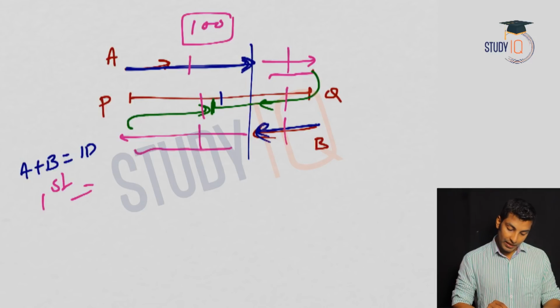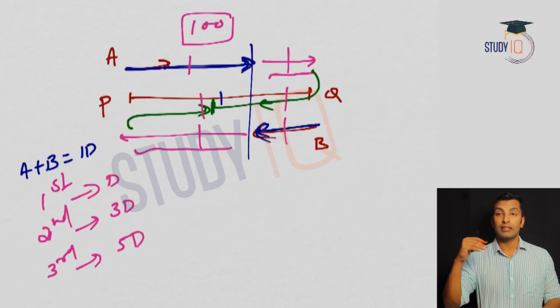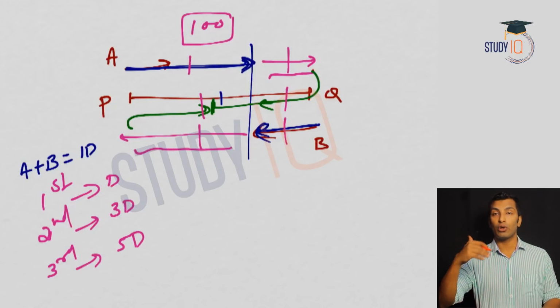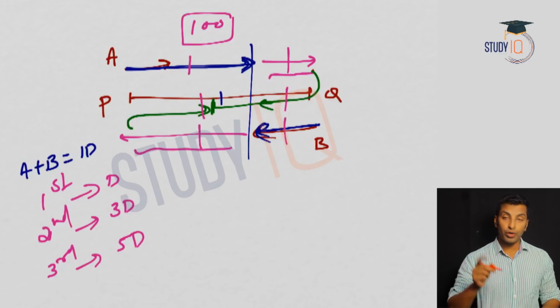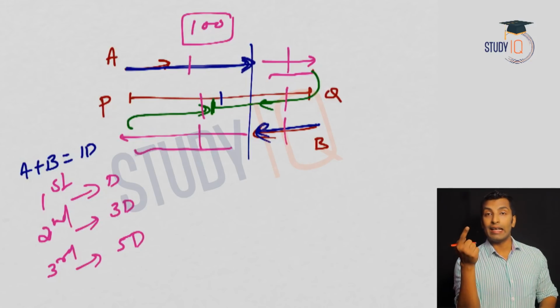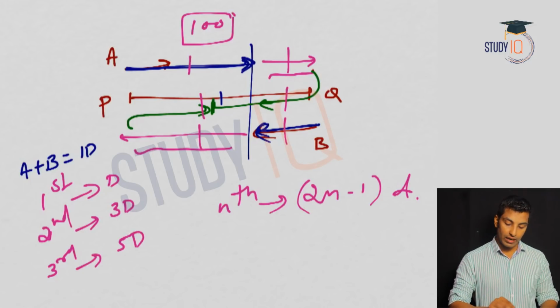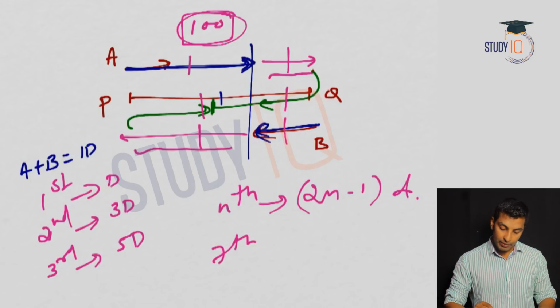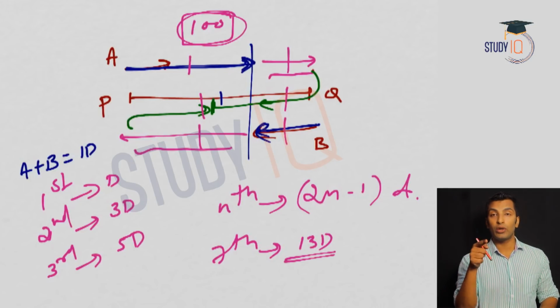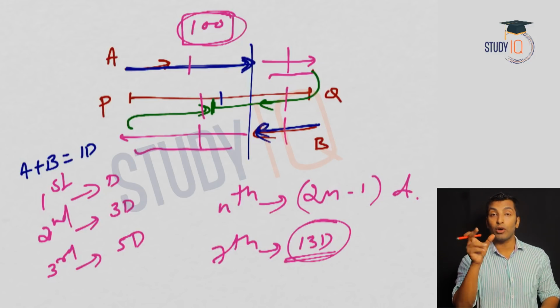So first meeting, they covered a distance. Second meeting, they cover 3D. Third meeting, they cover 5D. Like that it will go. 7D, 9D. It will go just like that. So now onwards, you don't need to draw those diagrams. You just need to know that if it is the first meeting, 1D. Second meeting, 3D. Third meeting, 5D. So for the nth meeting, 2n minus 1 distance is covered. And if the distance is given as 100, it is 2n minus 1 into 100. So the 7th meeting means 13 distance is covered. Why? 2 into 7, 14, 14 minus 1, 13. 13 distance is covered.